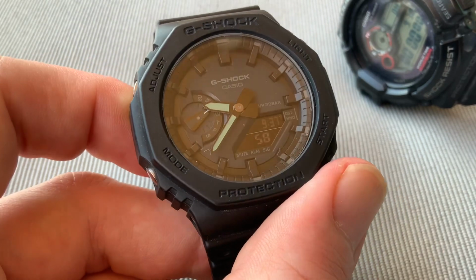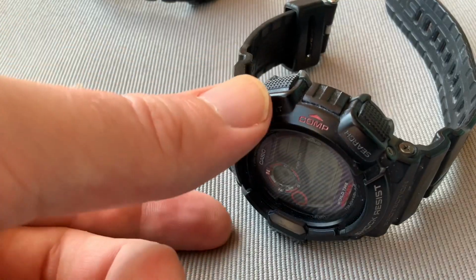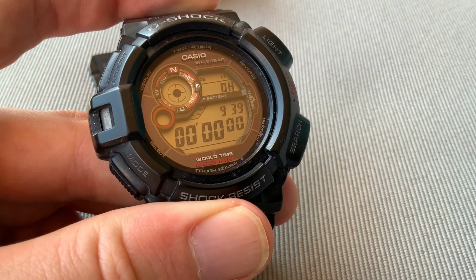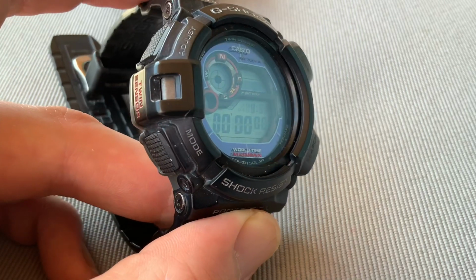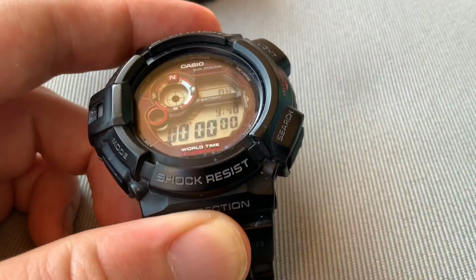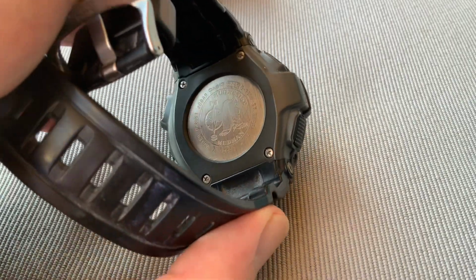Yeah, so I hope you found that a nice practical example of this GA-2100 out in the field. I will add, however, that this watch, the famous StormRider Mudman, which is I think approaching 10 years old now, this is the go-to watch for getting in the steam room, sauna, swimming in the sea, swimming in the pool. The reason for that is it's small and lightweight, it sits on your wrist, you don't notice it.